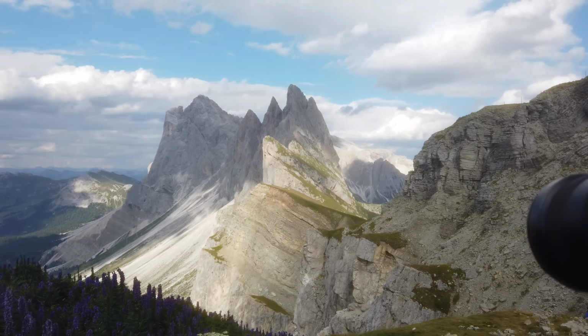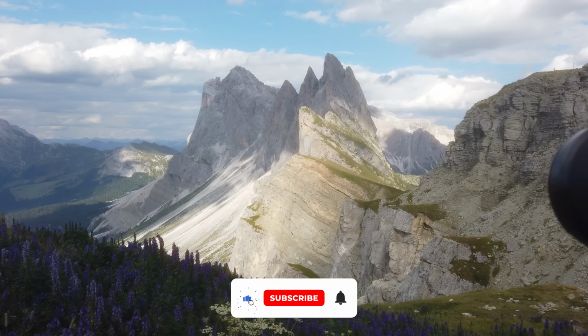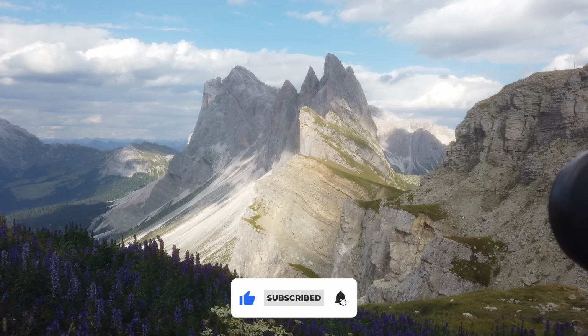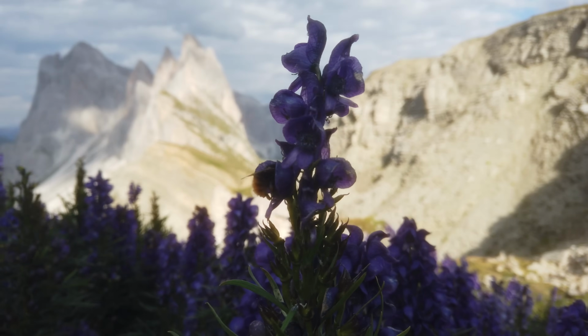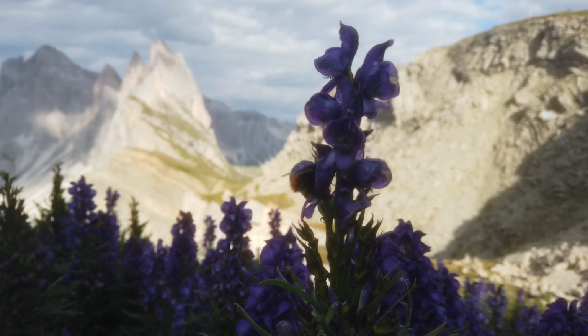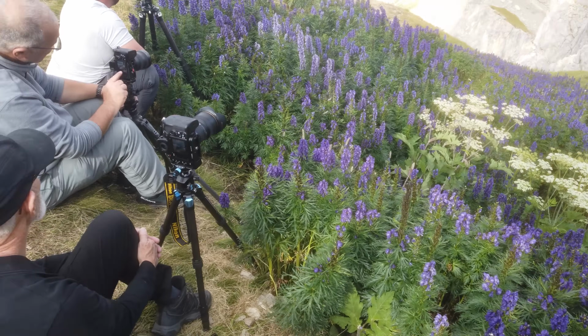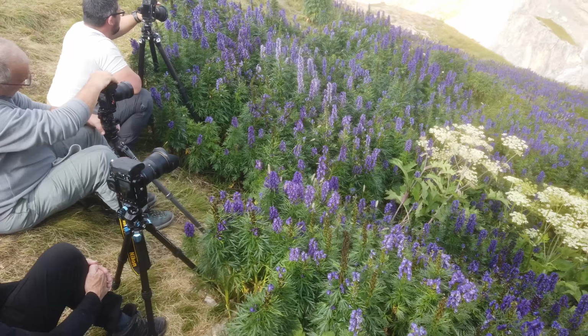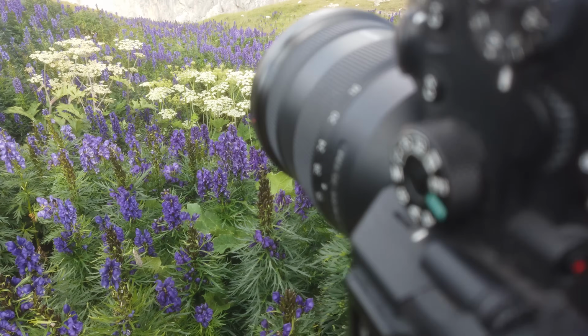So right now we're just shooting Seceda, and it's just an absolutely epic location. As you can see here, these mountains are just so iconic also for us landscape photographers. And right now it's summer, so we have all these lupins and other flowers, trying to incorporate them in the foreground. Looks really nice with a wide angle, shooting at around 24, 28-ish millimeter.